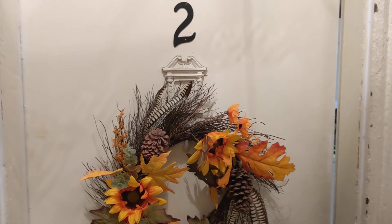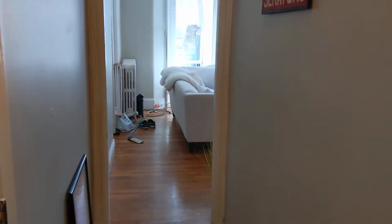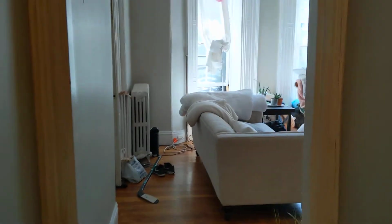Right, here we are at 32 Worcester Square, unit number 2. This unit is a large floor-through, three-bedroom apartment. Living room and the first bedroom are up the front.